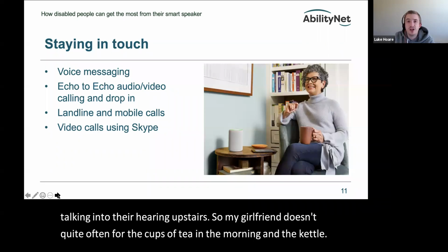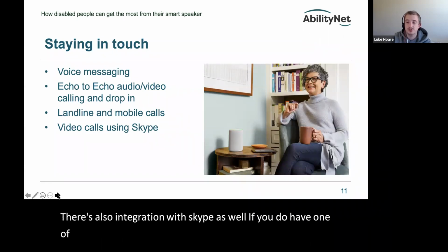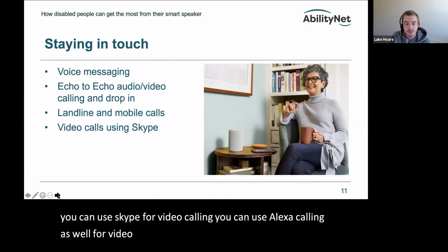There's also integration with Skype as well. So if you do have one of our video screen devices with a camera and a screen, you can use Skype for video calling, or you can use Alexa calling as well for video calling. So there are two different preferences.